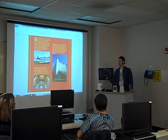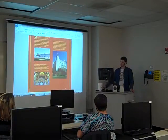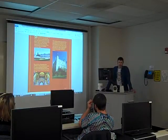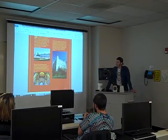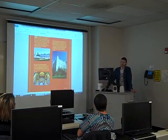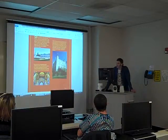Then you can move on to the Tower of London. It's coming up on 1,000 years old in 2035, I believe. So it's also a pretty old building. This is actually the original structure. It has a very interesting history. It's been a prison at times. It's been a military fort. Currently, the crown jewels of the royal family are held there.